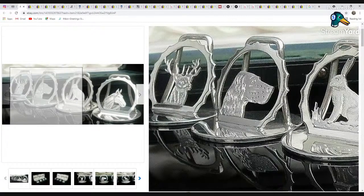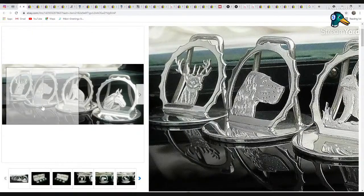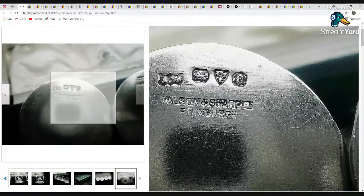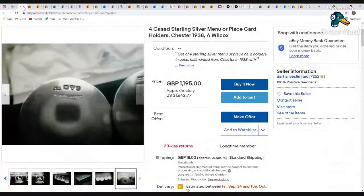These are particularly beautiful. These are place card holders in sterling with a hunting theme: horses, rabbits, dogs, elk, big deer, sorry. And again, you can quite clearly see that the date letter has a cartouche that's shaped without a swag on the bottom. And it's this sort of upturned N, I think it is. Let's see what 1938 says. There we go. And again, it's shown with this distinct swag. So it's quite interesting. You do learn something new every day.